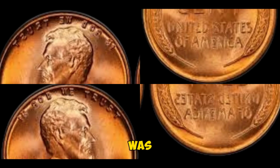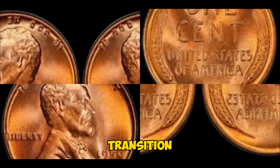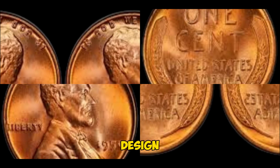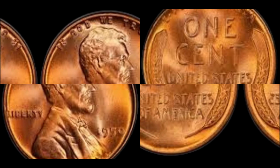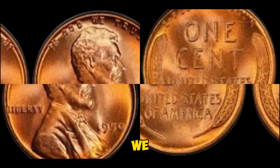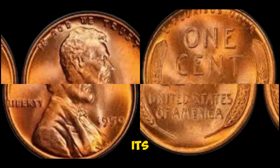In 1950, the Wheat Lincoln penny was nearing the end of its run, as the U.S. Mint was preparing to transition to the Lincoln Memorial design. But what makes the 1950 penny so special? To understand its value, we need to look at its history and the factors that contribute to its worth.